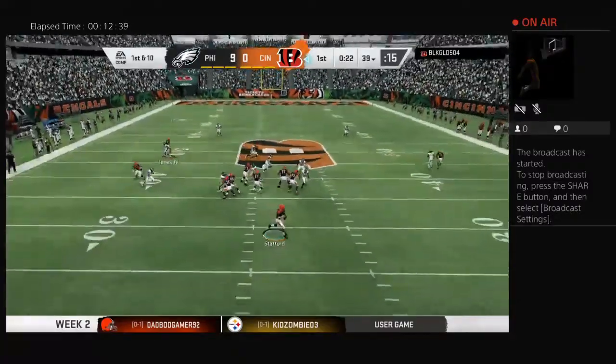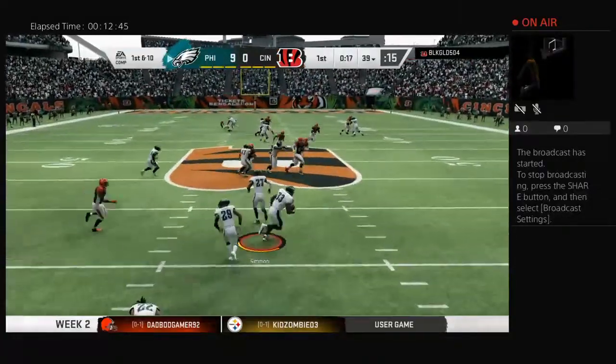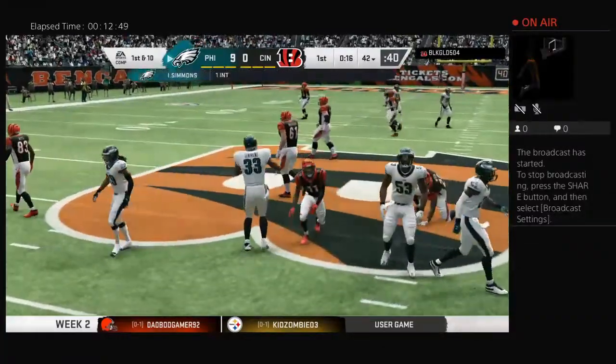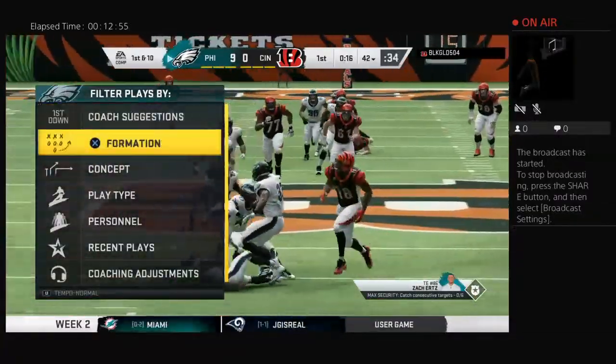Now it's Stafford off the bootleg. Into double coverage, and it's intercepted. Picked off at the 35. And the return this time will go out to the 42-yard line. First quarter, and now he already has 2 interceptions.